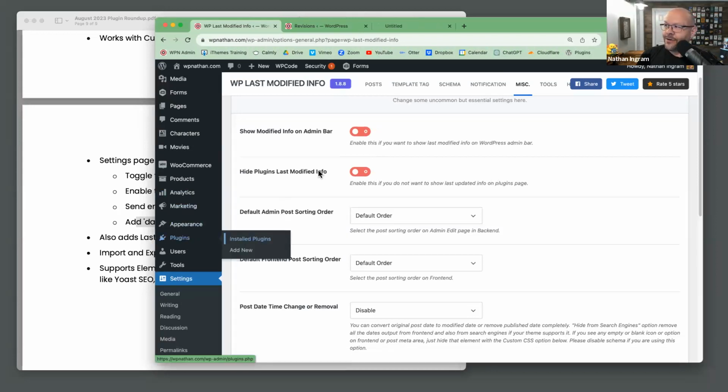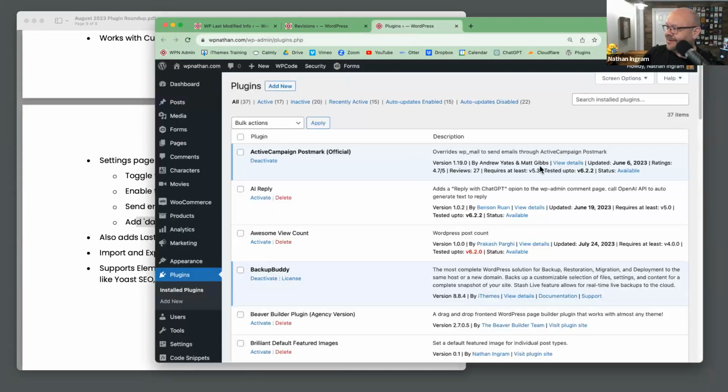Oh, yeah. Look what this does to the plugin list. It tells you when the plugin was last updated. How about that? That's pretty cool. Like if I'm going to go in and evaluate a site and see if there's any plugins that are super old, I can just activate this plugin and it adds it.